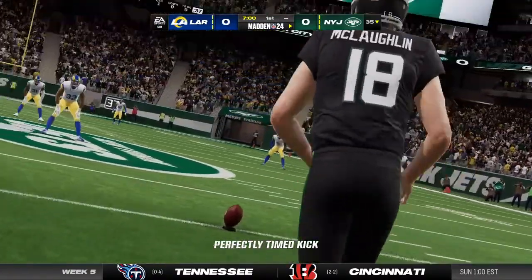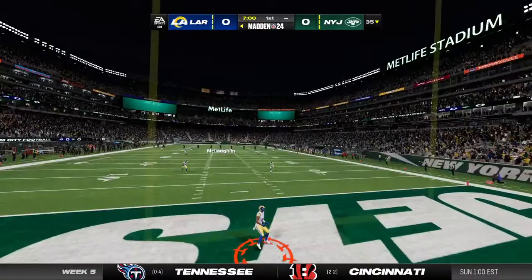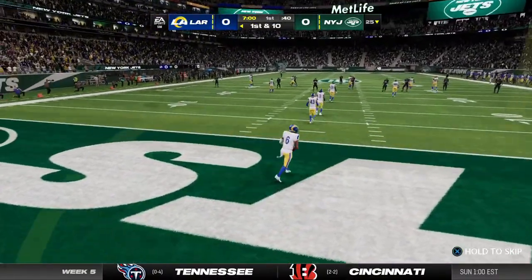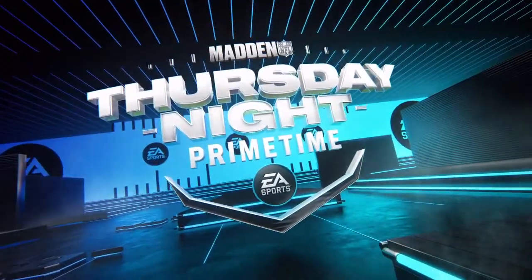Seems like we were just starting training camp, but here we are in October, and off we go on EA Sports. And no run back here, so they'll bring it out to the 25.